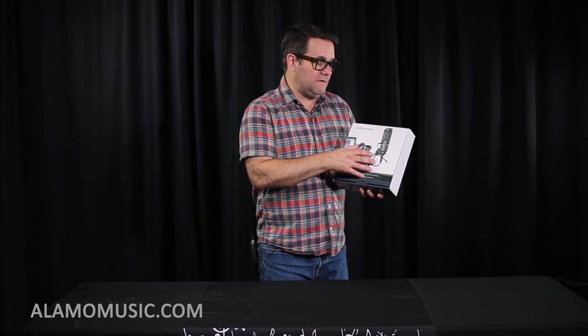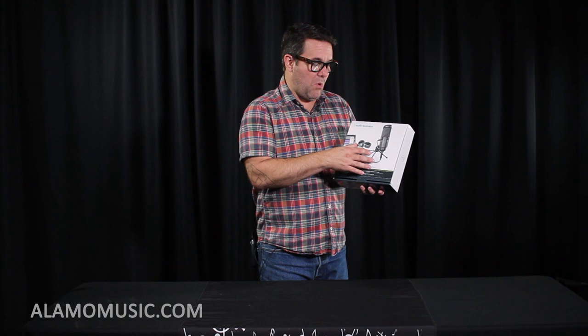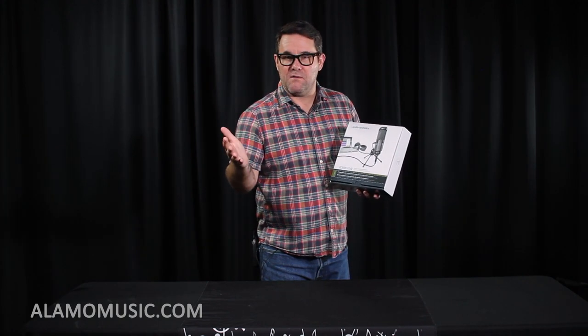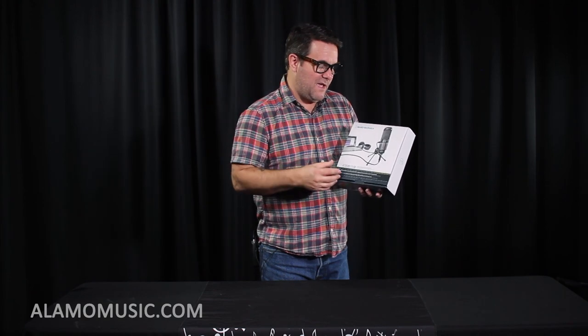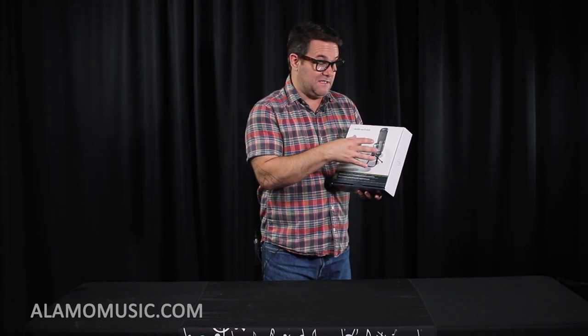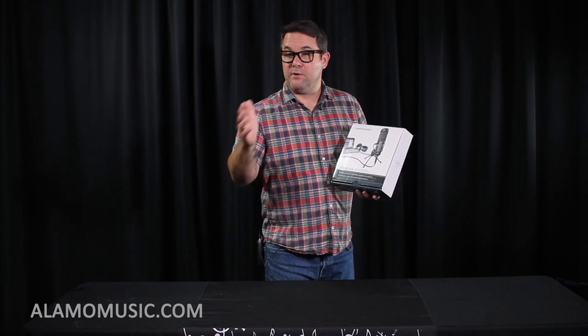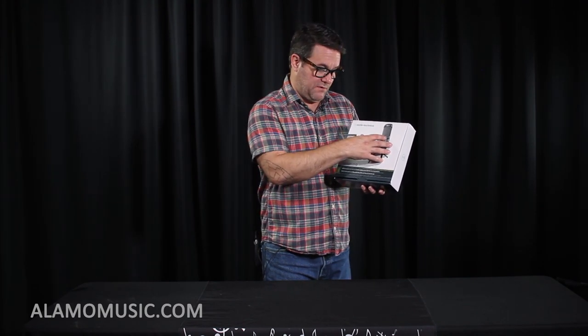Now, this microphone was actually designed for your bedroom radio podcasters, bloggers, and so on and so forth. It's a very, very easy setup. They can take it anywhere, plug it in your computer, and you're ready to rock. You don't need preamps and all that stuff. Everything is built right in here.